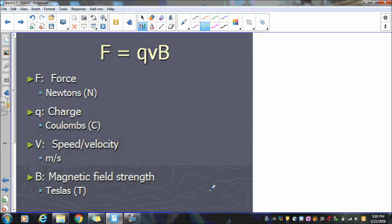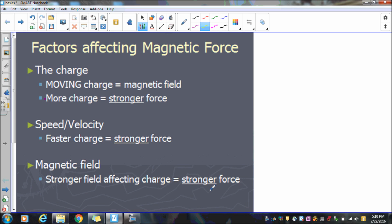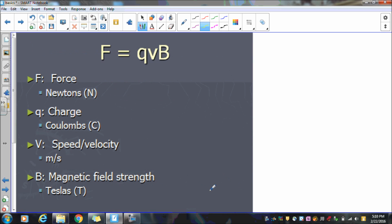So taking those three factors, charge, velocity, and magnetic field, where charge is going to be your Q, velocity is V, and magnetic field is that capital B, we have our equation F equals QVB. Notice since everything is multiplied together, these are all direct relationships. So the more Q you have, the more force. The more V you have, the more force. And the more B you have, the more force.